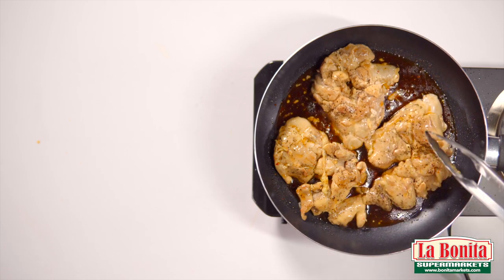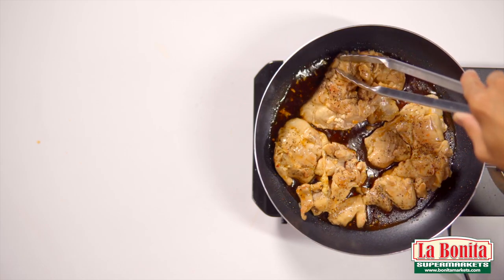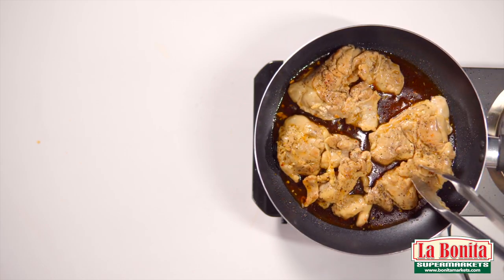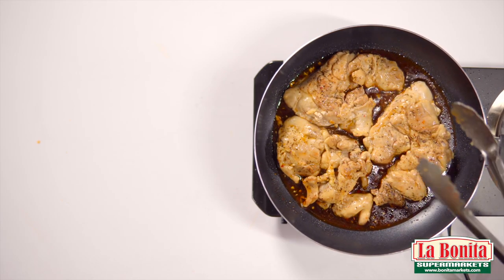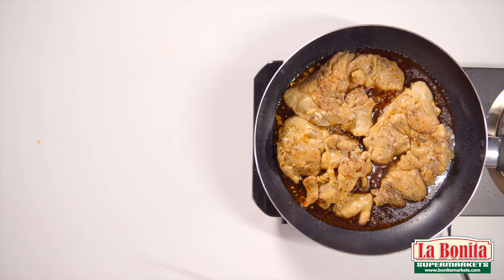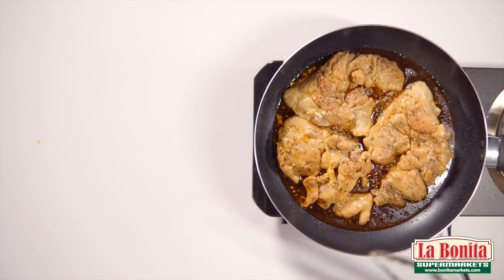Then we're gonna wait till it boils. And once it starts to boil, it starts splashing a little bit because it is liquid in a small pan. There's a lot of room for the liquid to splash around, but it's okay. It smells great. I really wish you guys could smell this because it smells fantastic.